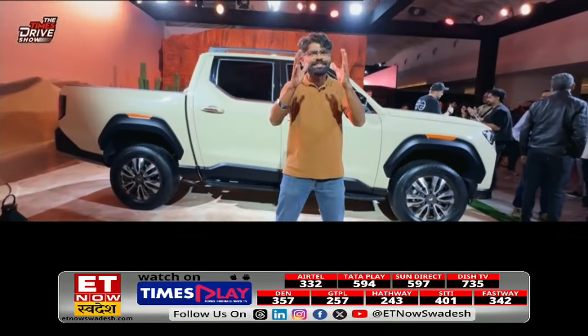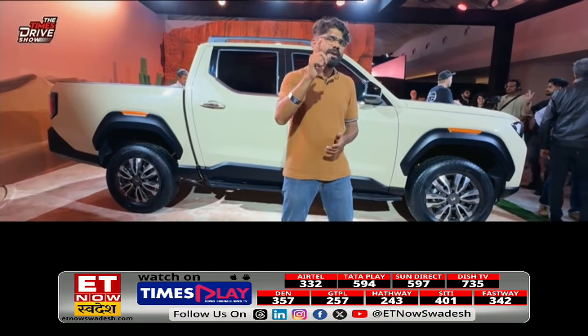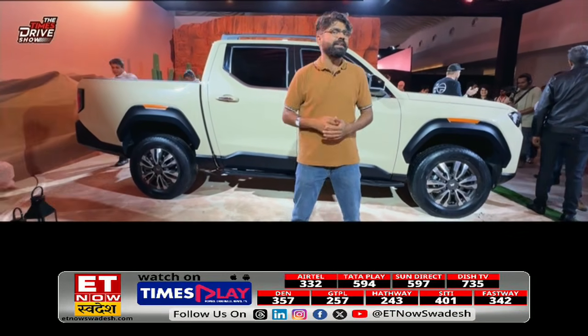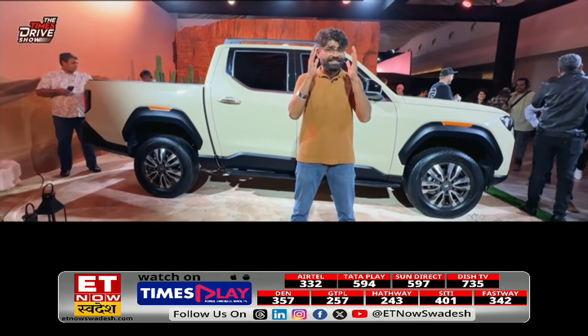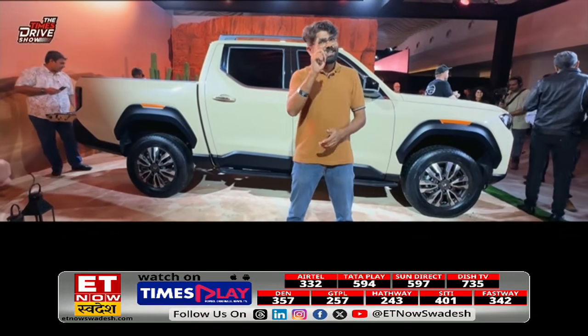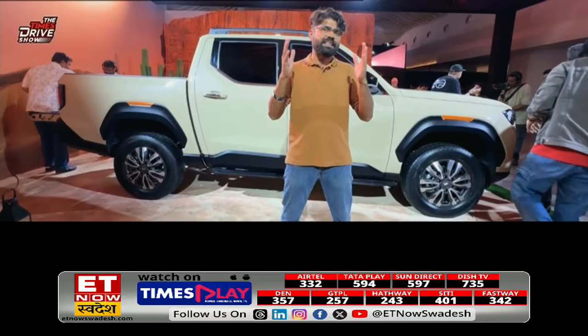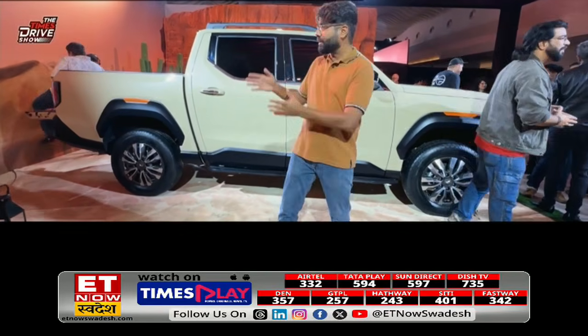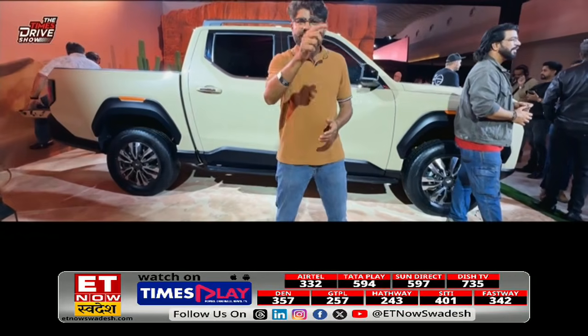So when is the Mahindra Scorpio Lifestyler going to be launched in India? Well, Mahindra says April 2027 is when it will hit showroom floors. And starting price की अगर बात करें, that's going to be less than 19.79 lakh rupees. Well, that's a good starting point for a car like this. But that's not enough for this video.